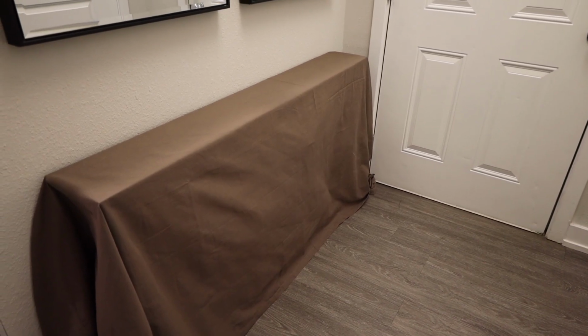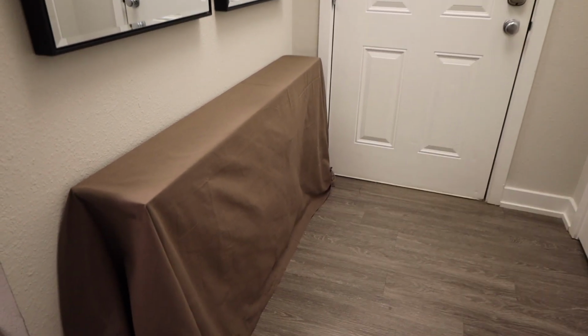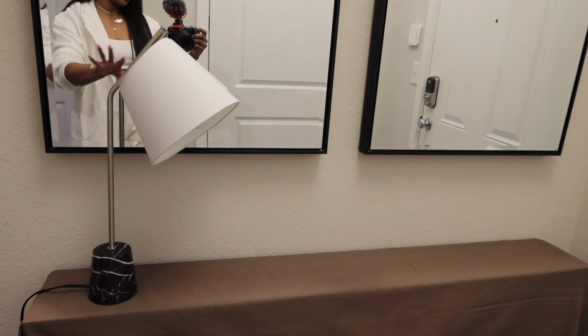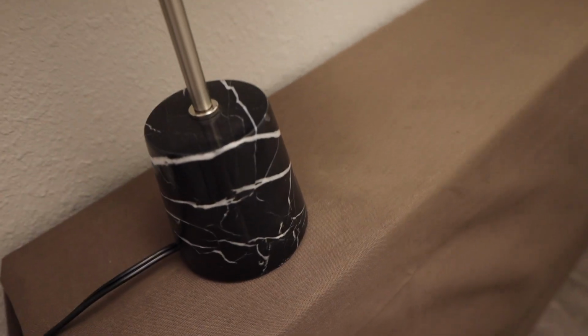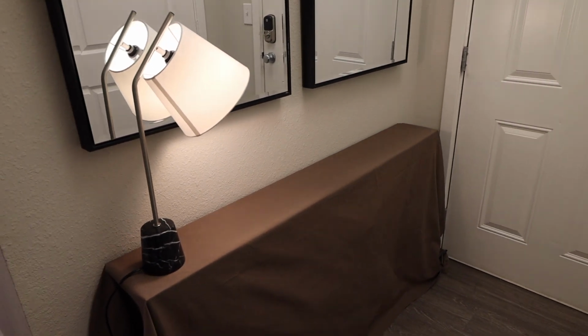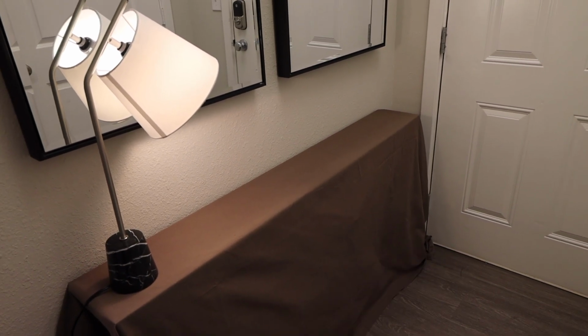It's a little bit better. It'll do. Okay, so like I said, the lighting over here isn't amazing, so I'm gonna use this lamp down here. You guys have seen this lamp before. I shared it in a home goods haul. Love the black marble. I think it looks stunning up against the brown, and I already plugged it up. You guys can see it gives off a soft glow. And I'm gonna grab some other stuff so we can finish putting this together.